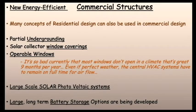Commercial structures. I'm just going to touch on these. Many of these same concepts of residential design can also be used in commercial design. Some of them have partial undergrounding or berming on the sides, which help. They're developing solar collector window coverings. They're not out yet, but they're going to really help because so many of these buildings have so many windows. And it's just a film that can be applied over the windows and actually generate electricity.